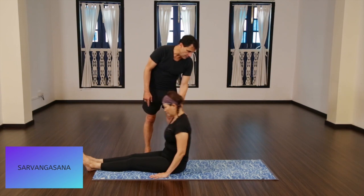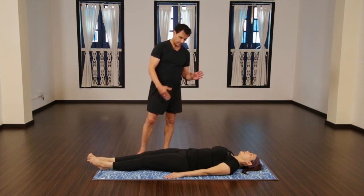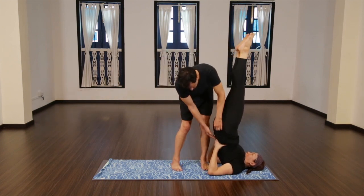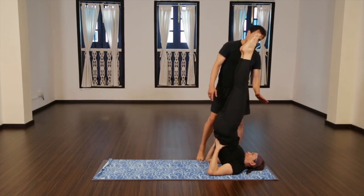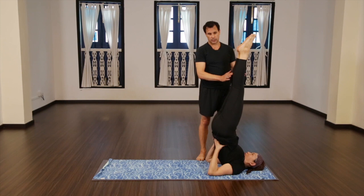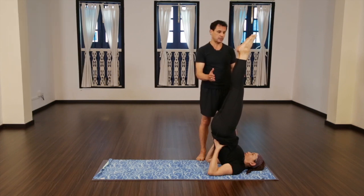So first we're going to lie down on the back. Then we're going to inhale and lift the legs up into Sarvangasana, shoulder stand. Now, as much as possible, we want the hands under the hips. If you feel like there's too much weight on your neck, then you shouldn't be doing this pose yet. This pose needs to come later. Normally, you would not start these poses, even the back bending, until you've gotten to the Marichasanas, halfway through the primary series.